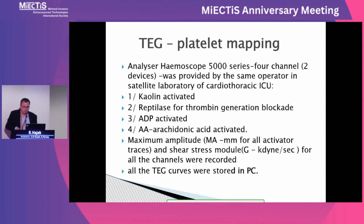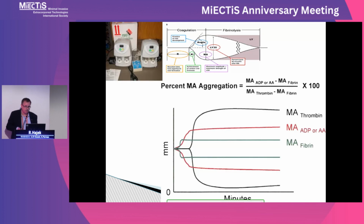We can also use the modification of thromboelastography, TEG platelet mapping. The principle is very similar. There are some activators, some inhibitors, and we can measure the percentage of maximum amplitude aggregation. This method was formerly not user-friendly because it was very time-consuming. We needed two analyzers. Today there is a new analyzer with a cartridge. The examination takes 10 minutes.